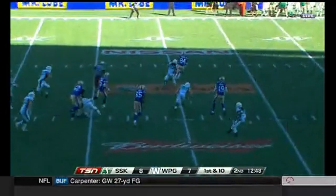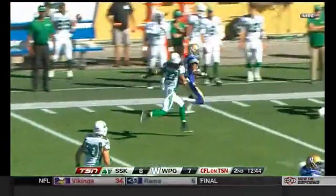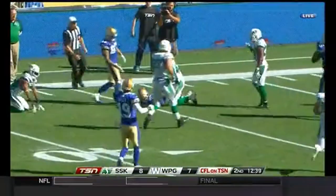Here's Willie stepping up, crosser, Bryant with speed. Rod Williams can't catch him. And Robbie Bryant finally dropped at the Roughrider 35-yard line.